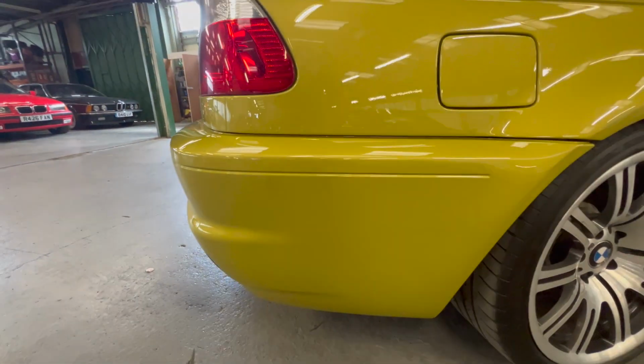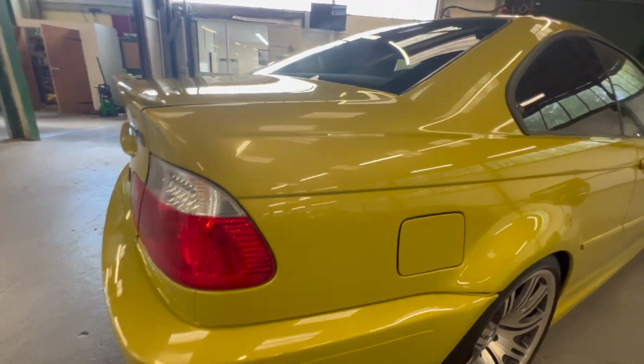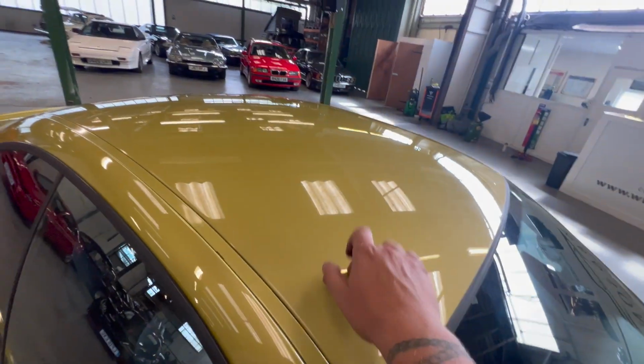In and around the filler cap's lovely. The gap where it meets the bumper is nice and straight. Up on the rear pillar there, that's lovely and clean. Same goes with the front one. There's not even a stone chip on there. Really, really good. The roof, again, rare, non-sunroof.